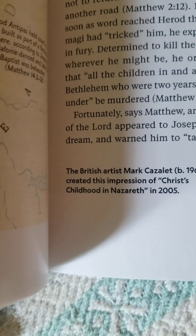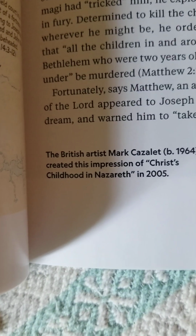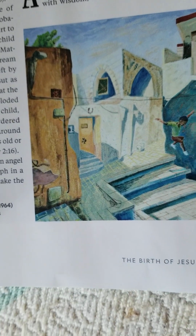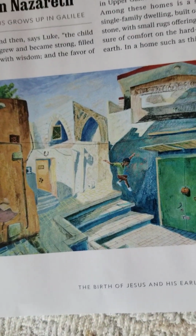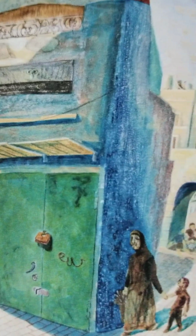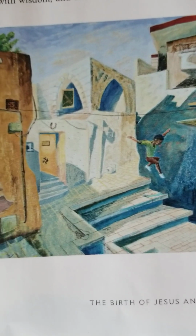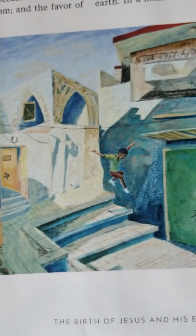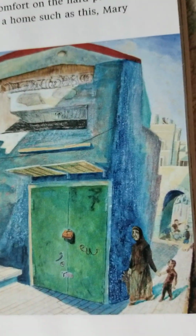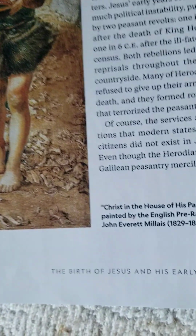The British artist Mark Cazalet, born 1964, created this impression of Christ's childhood in Nazareth in 2005. Christ's childhood in Nazareth. I like the buildings and the kid jumping. So I don't know if Jesus is here. Maybe Jesus is one of the children or this guy jumping. I've seen this in another magazine.